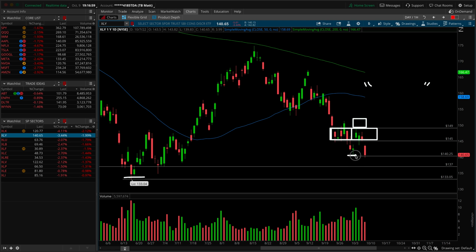And we're also sitting right back down on these lows. So if this wants to play catch up, it could easily make the move to 133, and that of course would be bearish for your S&P 500. Nothing bullish inside of your XLY until we can get price acceptance above that 149 right here.